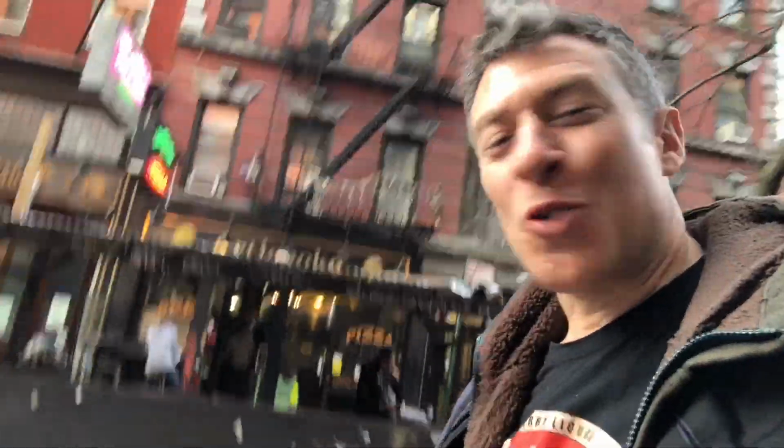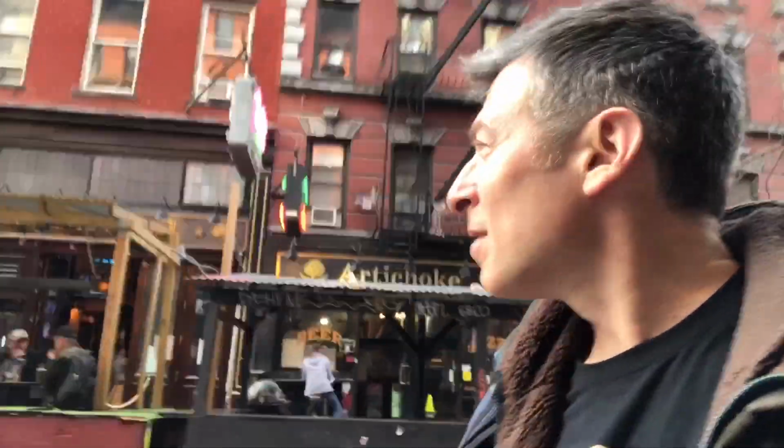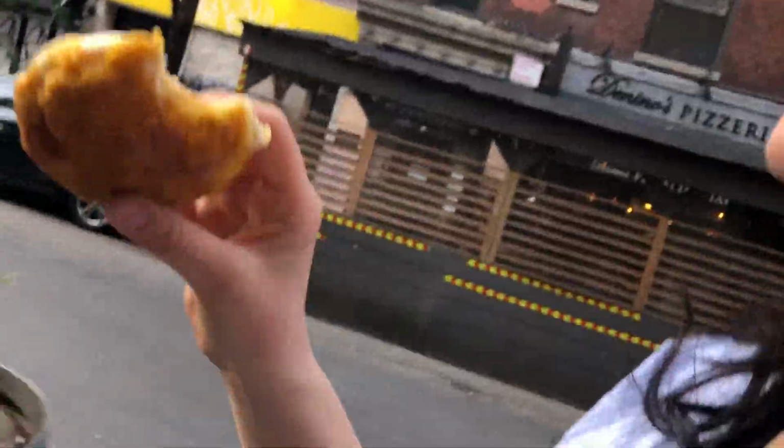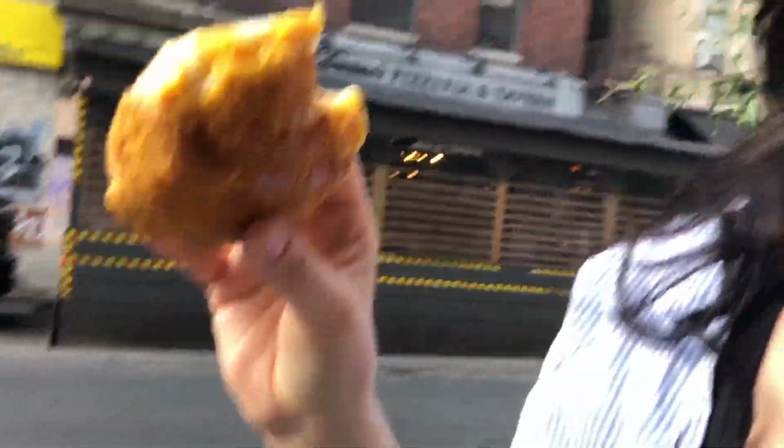And continuing our stroll on Bleecker Street. Artichoke Pizza, one of my favorite pizza places. All this outdoor seating you see on every street, that's all thanks to COVID. COVID did a good thing. It's nice to be able to eat outside in New York. What is that? It's pineapple custard bun.